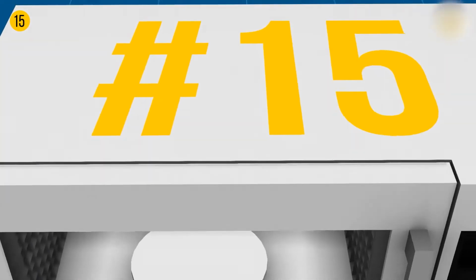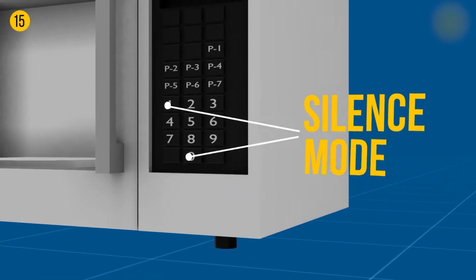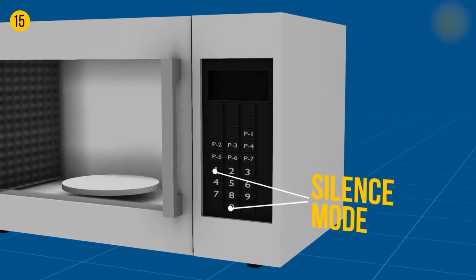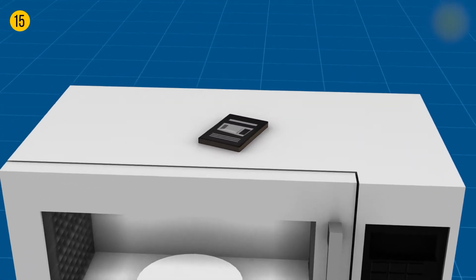Your microwave probably has a silence mode. Press 1 or 0 and hold. It might work. Also, there is sometimes a mute button you kept ignoring all this time. Anyway, there are no 2 identical microwaves, so a manual should come in handy.